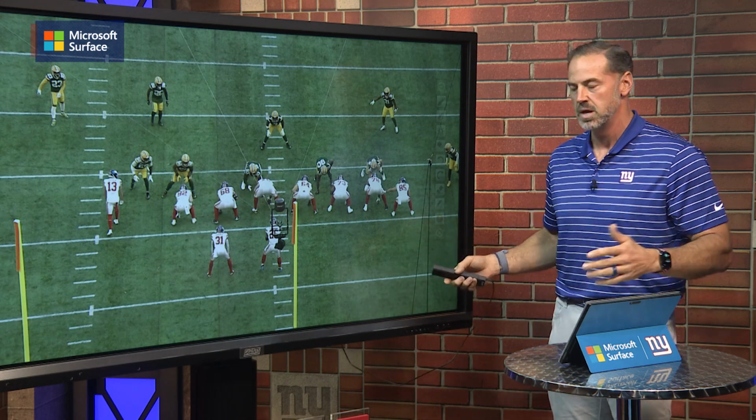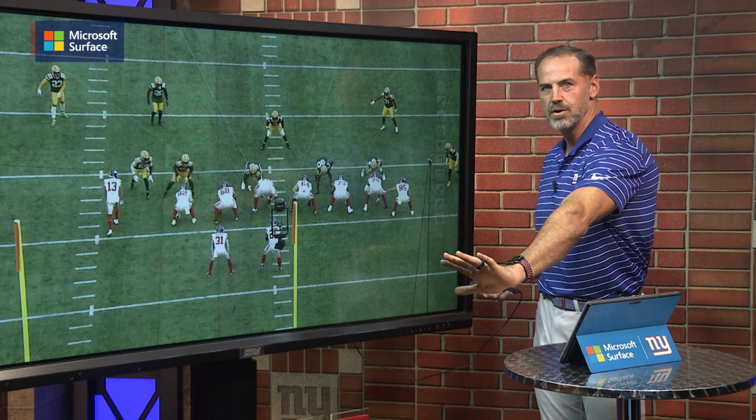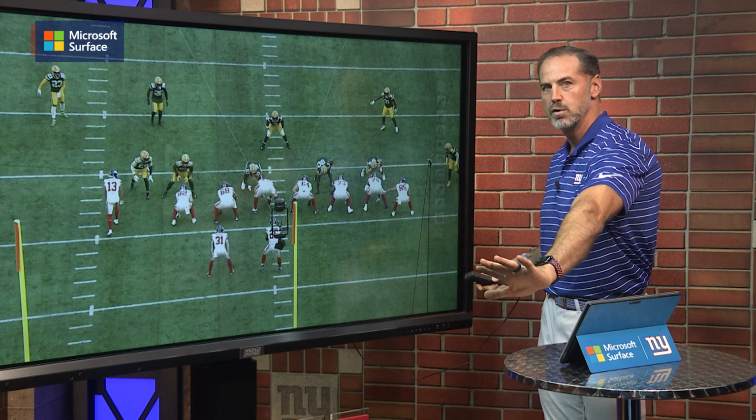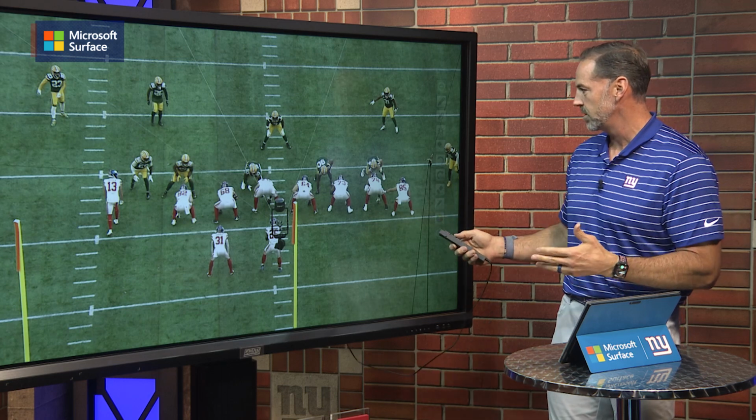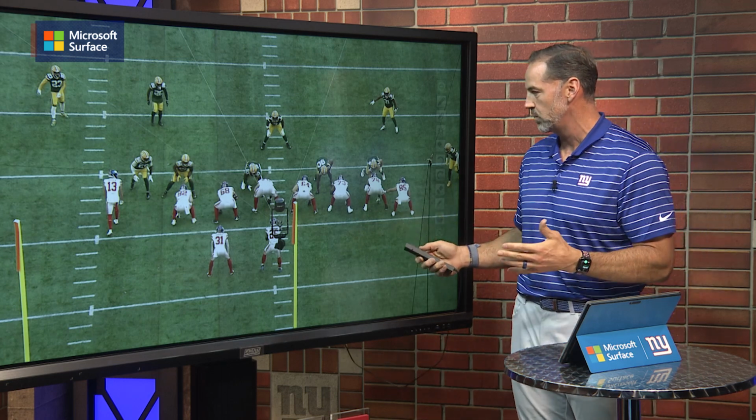He can't see the ball. So he puts his hand on the hip of the tackle, and he knows now when that tackle moves, I move. So that's a little bit of a technique right there that Myrick used so that he wouldn't false start and he would move when the ball snapped.